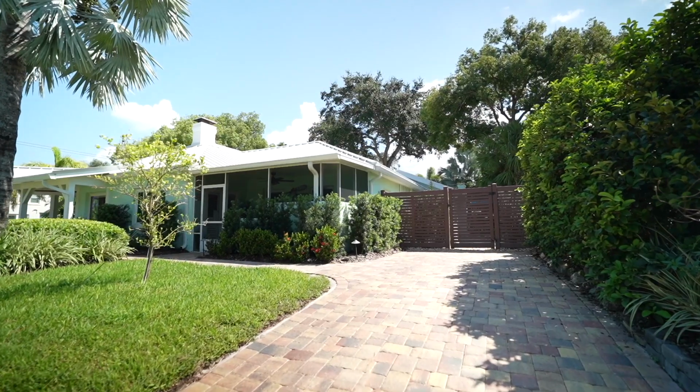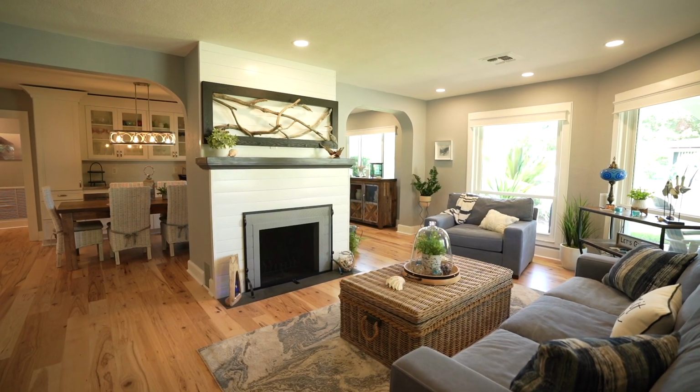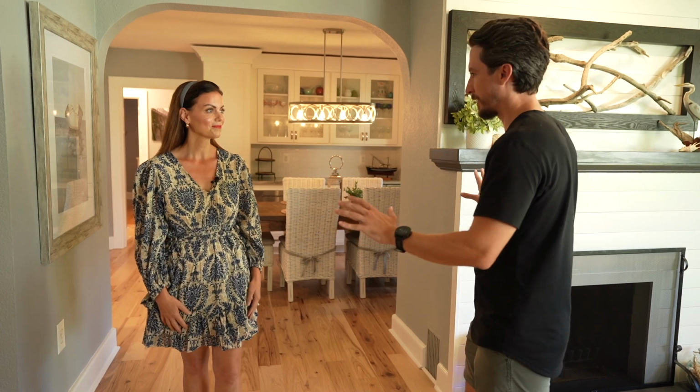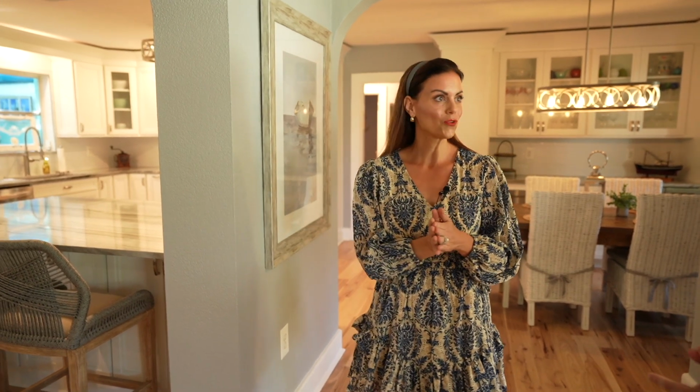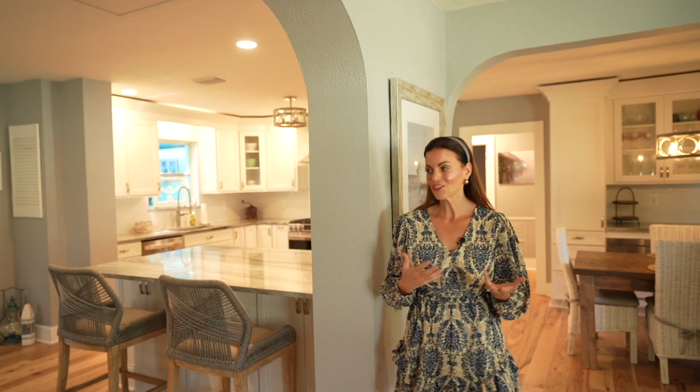Yeah, so this is a super charming house in all the Dunedin-like ways. I was just saying that outside. Not just outside and not just the water and the landscaping, but then this original footprint of this 1930s house. So kind of walk us through here and show us what it's all about. Yeah, absolutely. So I feel like there was a lot of creativity. You can see the archways. Those are original from when the home was built, to give it a lot of that old character.